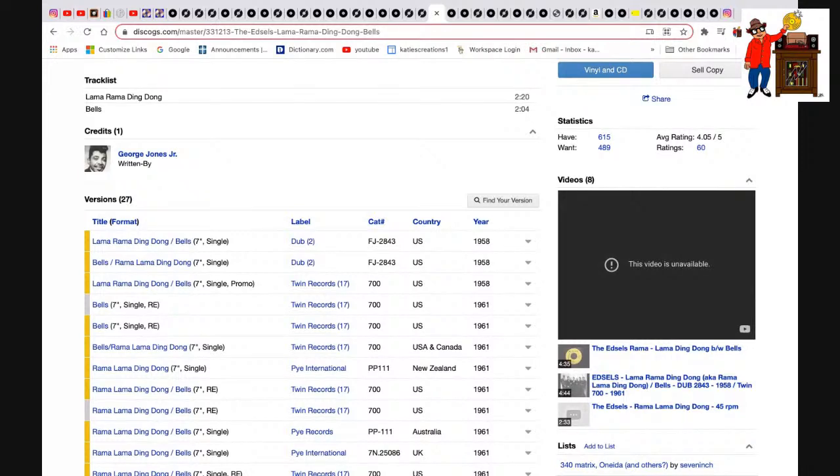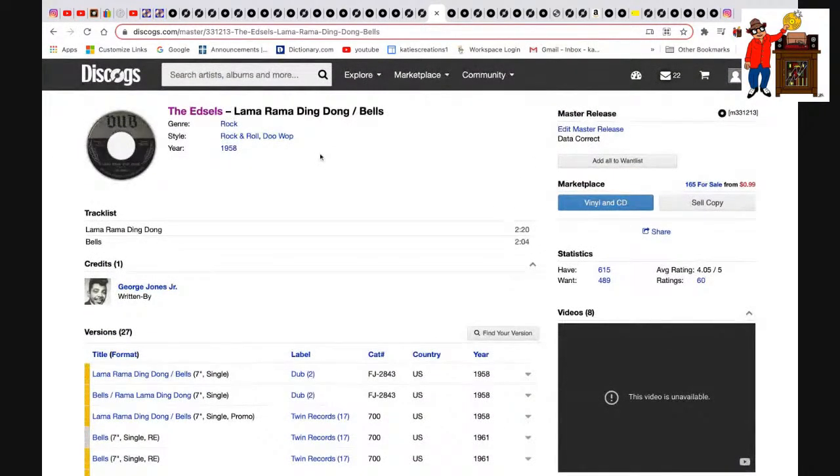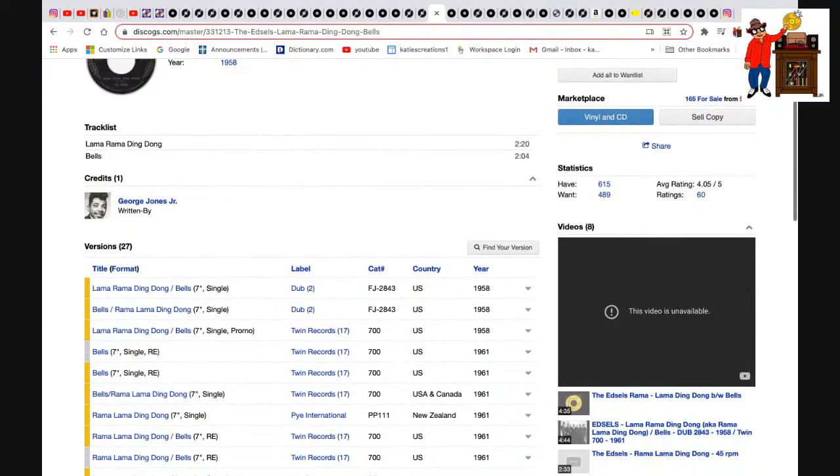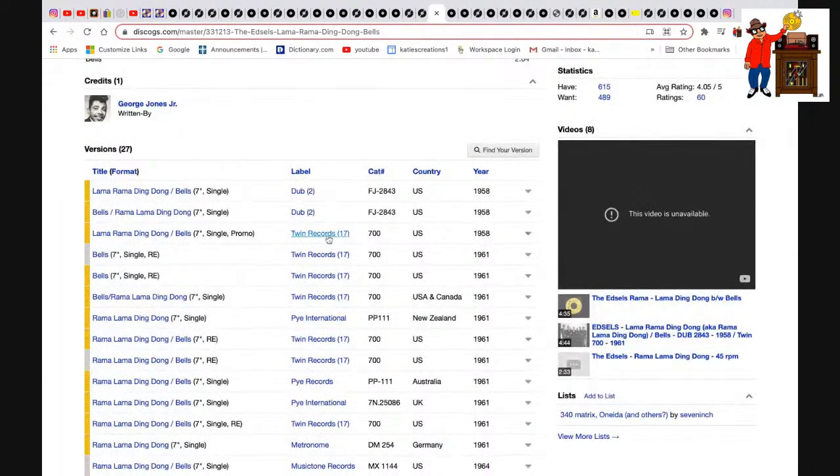And I see Evan saying that he owns the Edsel's first press with Llama Ding Dong before it was changed. So even though the label was changed, they would still probably consider the Llama Ding Dong the true original press of that. And Peterson is asking an interesting clarification as well for the twin, whether you consider that the reissue or the new master. It's still listed here on Discogs at least as Llama Rama. So did they reissue it with the misspelled label, or why does it still show the name spelled wrong?